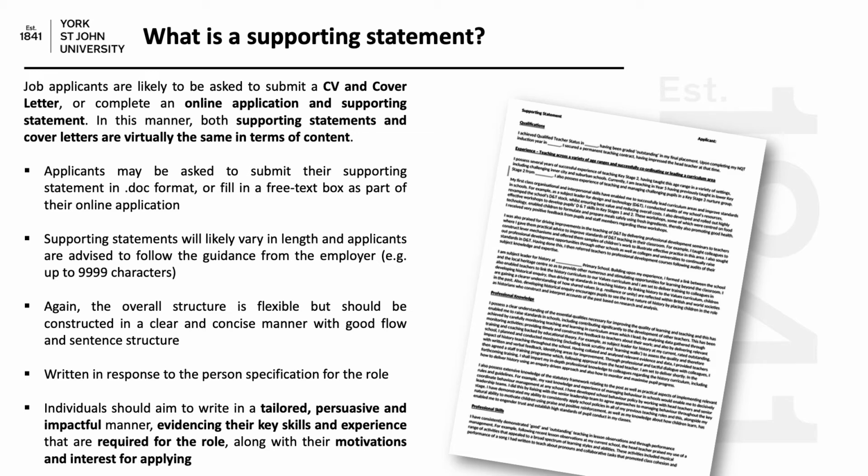The main difference with a supporting statement is you might be asked to submit your supporting statement in a .doc format, or, for example, on the website, you might be asked to fill in a free text box as part of the application. It might be one large text box, or, for example, it might be up to 5 smaller text boxes with key questions that you might need to answer.